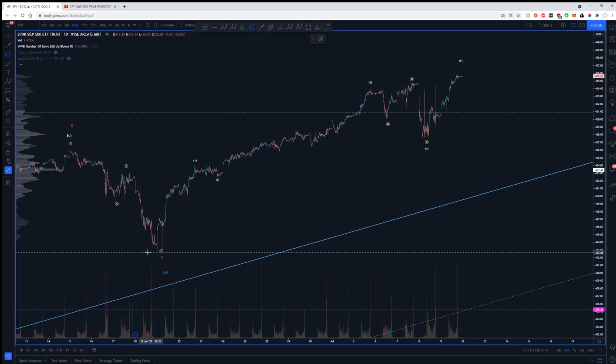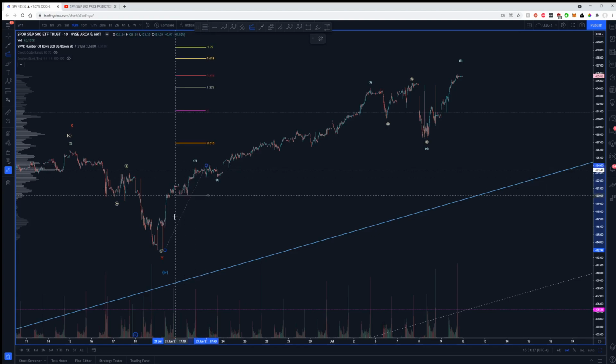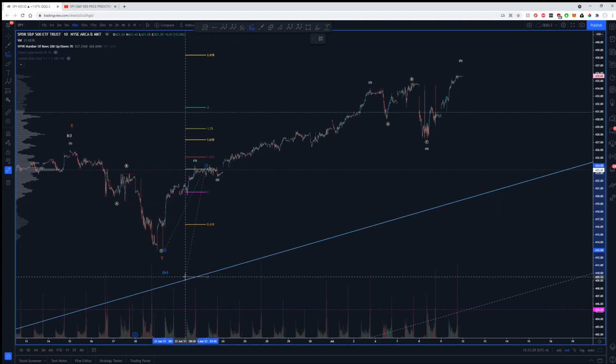So for this, I'm going to click at the bottom and the top of our 1-wave, so right here and up here, and this is going to capture the length of our 1-wave. Now, wherever we click after this, it's going to measure it relative to the length of our 1-wave.